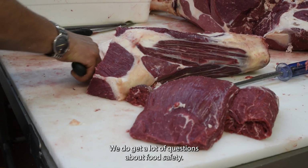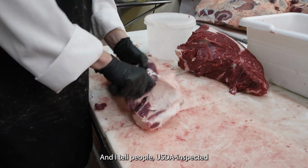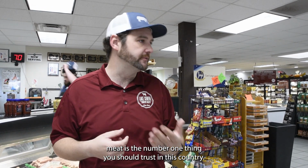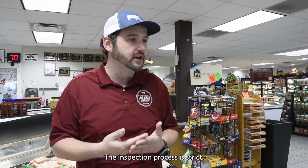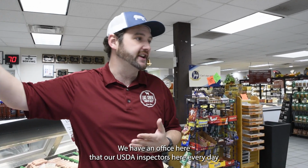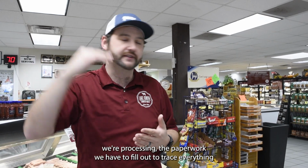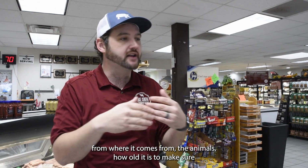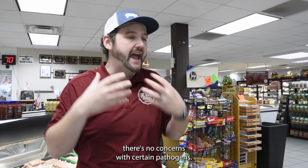We do get a lot of questions about food safety. How do I know that my beef is safe? And I tell people, USDA inspected beef is the number one thing you should trust in this country. The inspection process is strict. We have an office here for our USDA inspectors. Every day we're processing the paperwork we have to fill out to trace everything from where it comes from, the animals, how old it is, to make sure there's no concerns with certain pathogens.